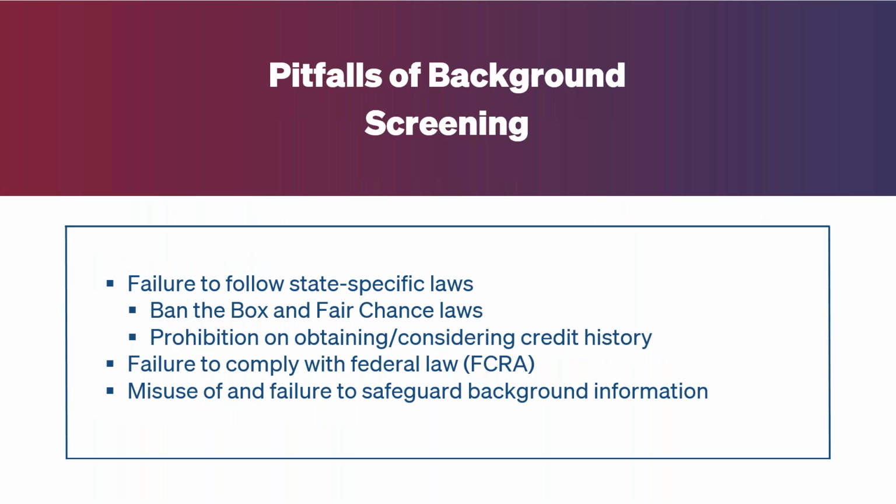Pitfalls of background screening. So this is why you need to consult with counsel when it comes to background screening. Things that could be dangerous to your company include failure to follow state-specific laws. There's a whole web of laws that interconnect surrounding background screening. There are what are called ban-the-box laws. You may have heard of laws regarding when you can ask about criminal history information, whether you can put a box on your application asking, check here if you've got a criminal history. Fair chance laws go a little bit beyond ban the box and require looking a little further into an applicant's criminal record if a criminal history comes back on a background screen. Some states have a prohibition on obtaining or considering credit history.